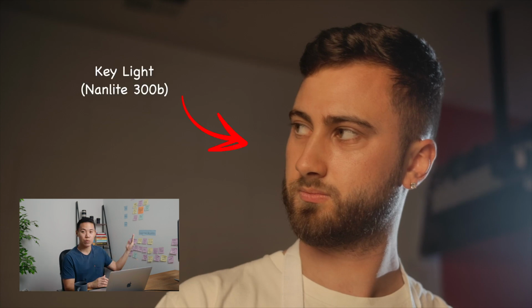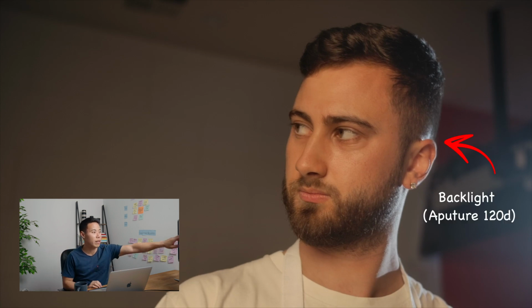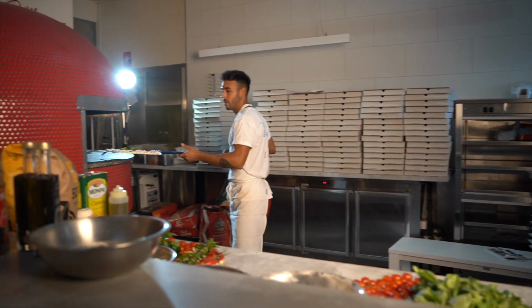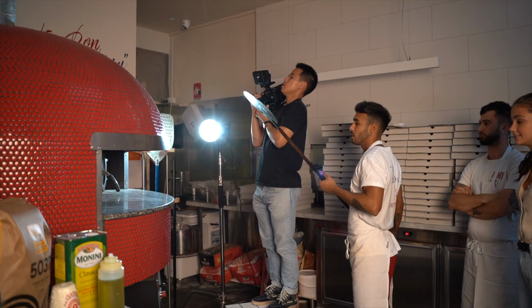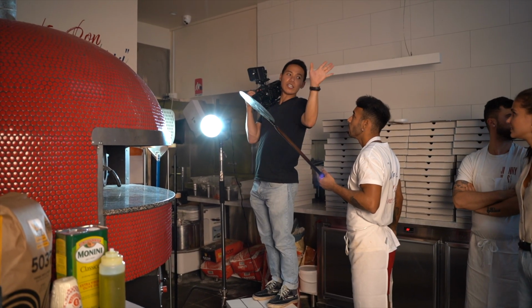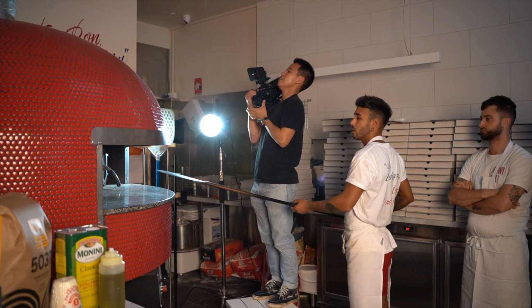So for this shot, we essentially used a 2-light sort of setup. We used one of our lights to key light his face from the very left, and then a light at the back, just to give that head a bit of an outline from the background. What you'll also notice is we turned off all the lights in the restaurant and just used our own lights. And that was what really helped us create this really nice commercial look to the video.